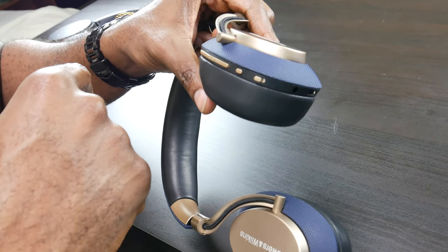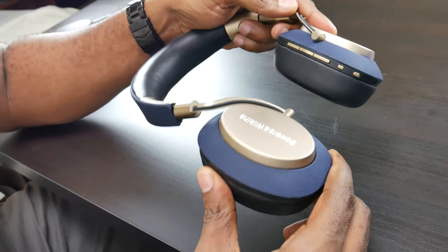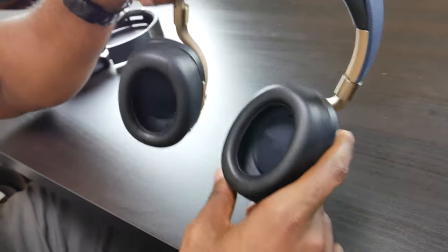So I'm excited that this is the most seamless connectivity setup of any other Bluetooth device I've ever owned. I love how seamless that is and how easy that is.